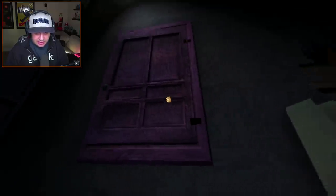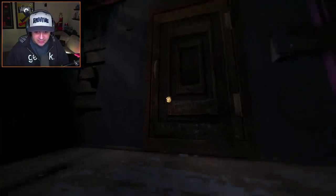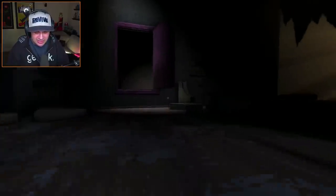Can we open it? Let's see. Yeah, we sure can. We can definitely open this purple door. But there's also a door on this side. Let's grab this one. See if there's anything special in here. Can I please open it? Thank you. Yeah, this is special. Just another creepy room. Let's go in the purple room first.